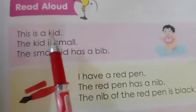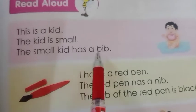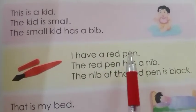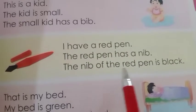Come to page number 27. This is a kit. The kit is small. The small kit has a bib. Bib is round the neck. I have a red pen. The red pen has a nib. The nib of the red pen is black.